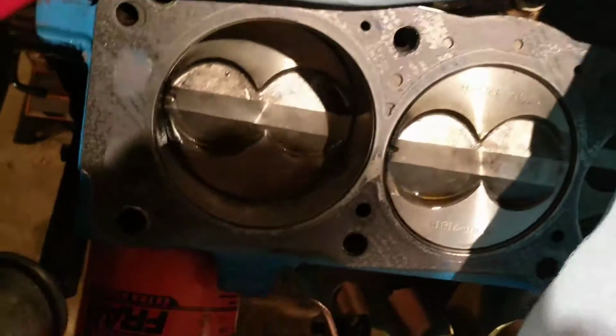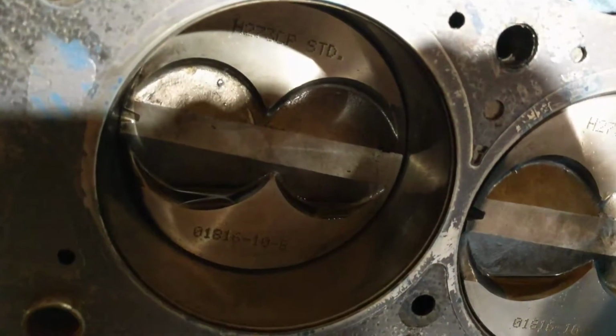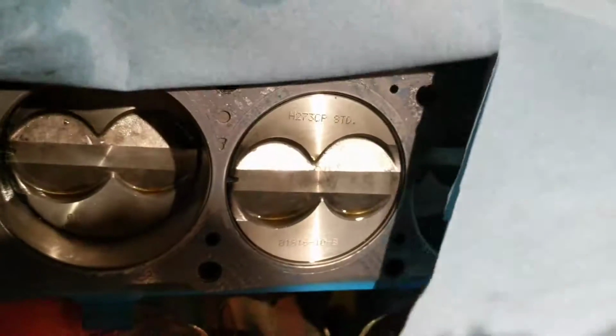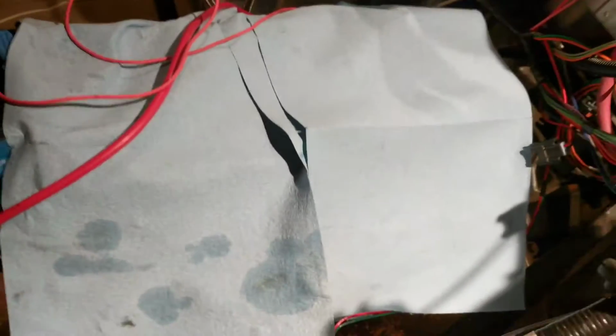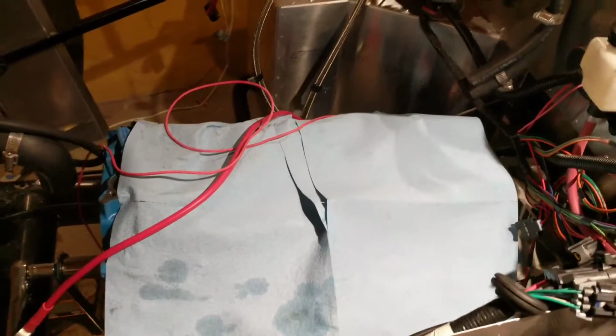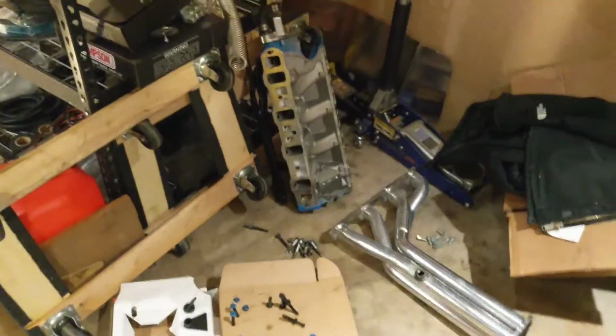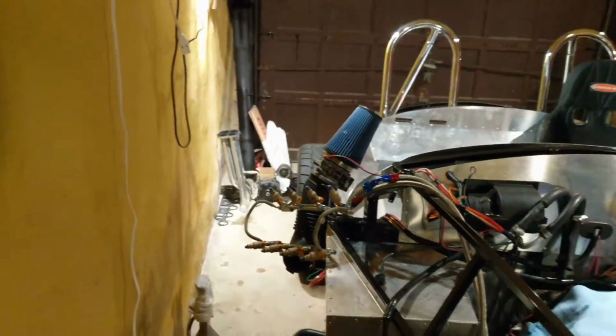I've gone over it a couple different times. There's like a slight little mark here and there where the valves contacted, but my machine shop guy said that even if they had little marks like that, that is actually fine. What didn't survive was the valves and the push rods. The push rods bent, the valves bent. So I basically pulled everything completely apart. As you can see, I've got stuff all over the garage, waiting to go back on.